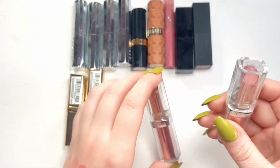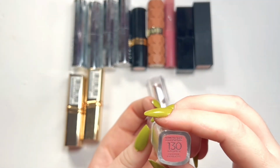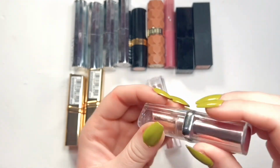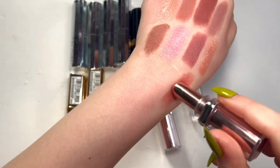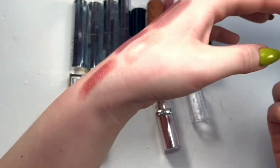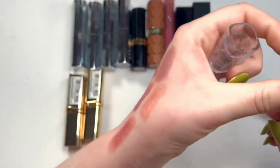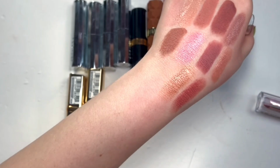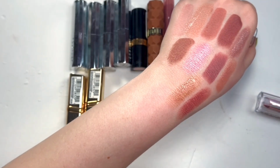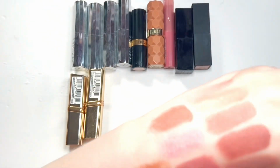I have two of these L'Oreal lipsticks. These are their Glow Paradise lipsticks. This one is in the shade Nude Heaven. Love the shade. Don't really love the scent. I think it's supposed to be like a rose scent, but it just kind of smells like baby powder to me in not a good way. And that was the shade Luminous Coral. I'm going to keep these. They're still somewhat new to me.